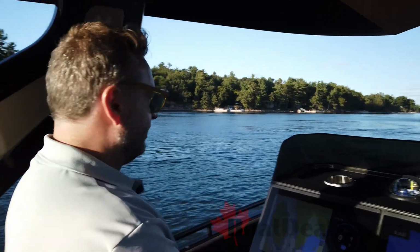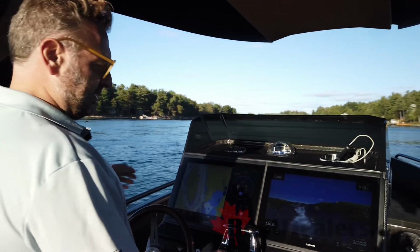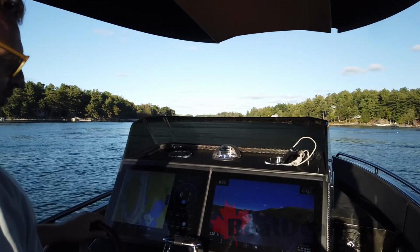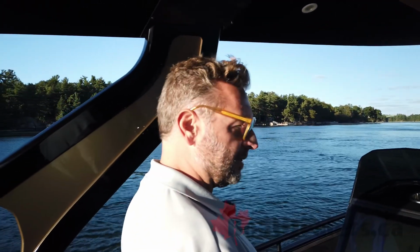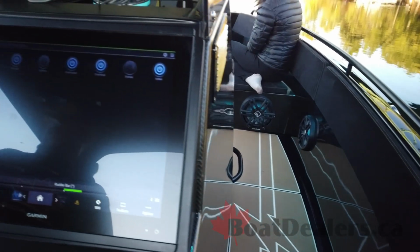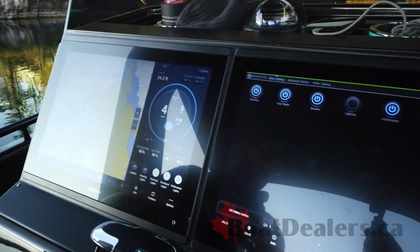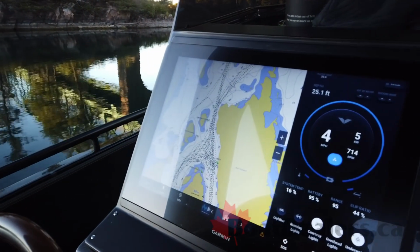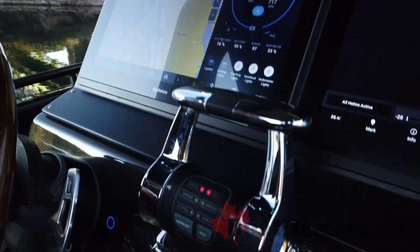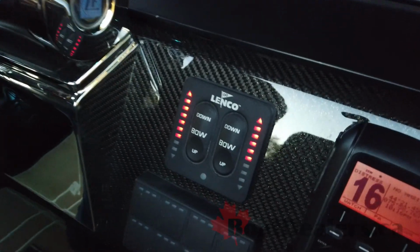All right, so we're in the helm of the Voltari Lightning 26, and this is standard. This is how the boat comes. In addition to the entire boat being carbon fiber, we've got some giant 17-inch screen Garmins, which is quite big for a 26. For the first time ever, Garmin has opened up their architecture to a third-party company, and for the last 8 months in partnership with Voltari, we've customized all of the Garmin screens. So we get to utilize one of the best marine navigation systems in the world in the Garmin, but we get to also utilize it for our own purposes.